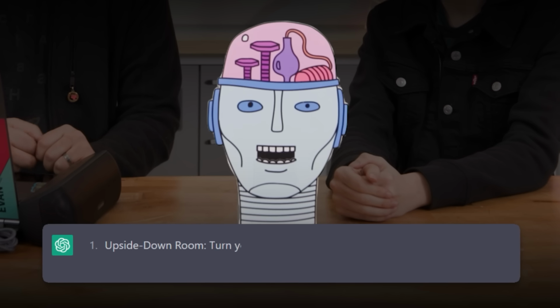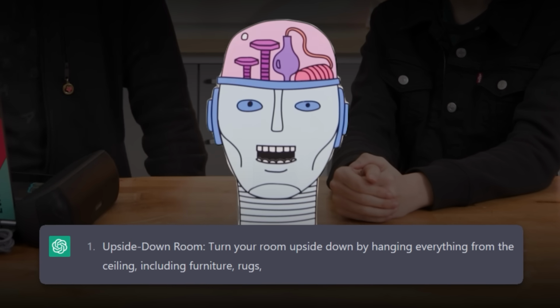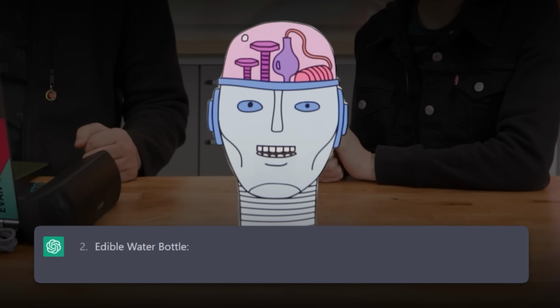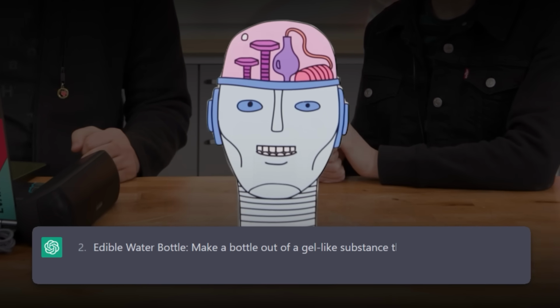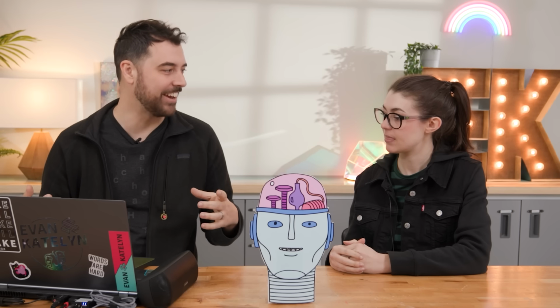Upside down room. Turn your room upside down by hanging everything from the ceiling, including furniture, rugs, and even paintings. Okay, honestly, that would be a good YouTube video, but I do not want to do that. Edible water bottle. Make a bottle out of a gel-like substance that can hold water and is edible and biodegradable. How is that sanitary? Well, he didn't say it has to be sanitary.